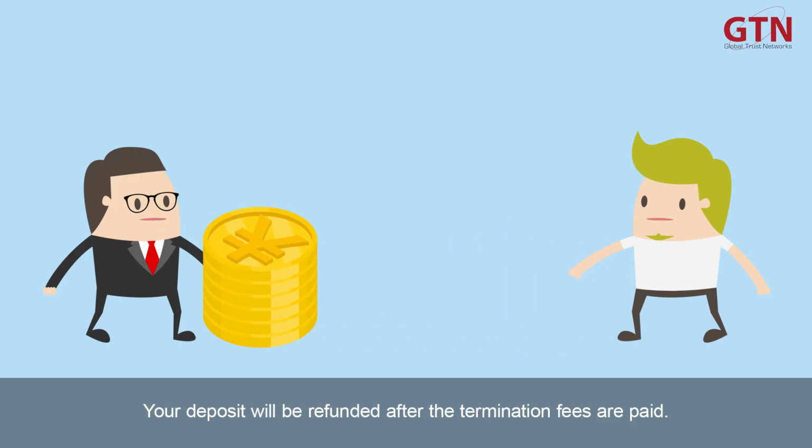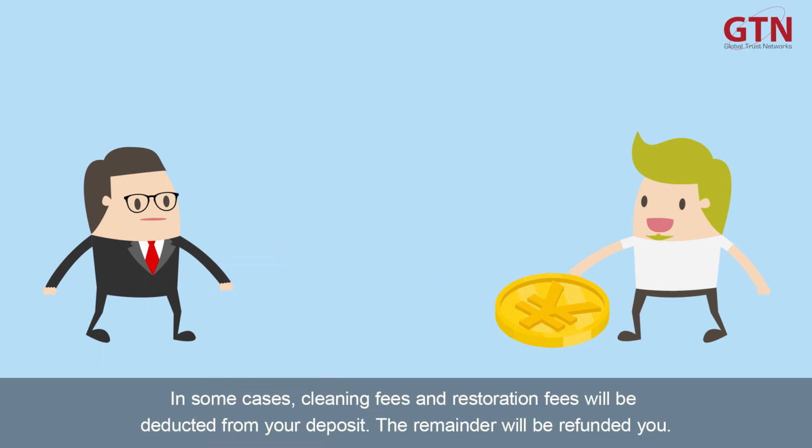Your deposit will be refunded after the termination fees are paid. In some cases, cleaning fees and restoration fees will be deducted from your deposit. The remainder will be refunded to you.